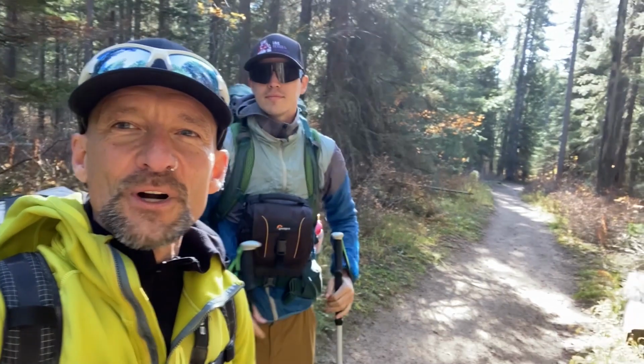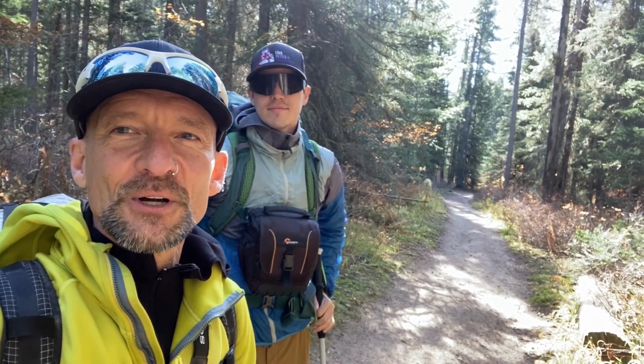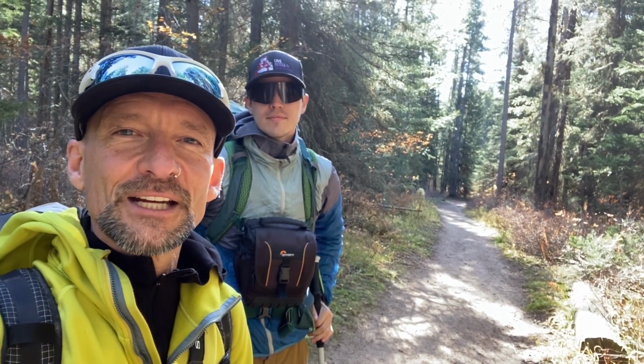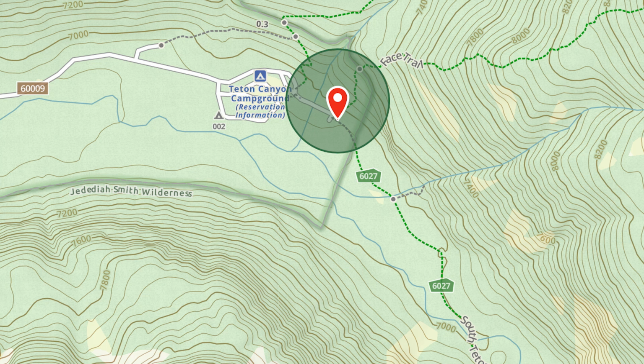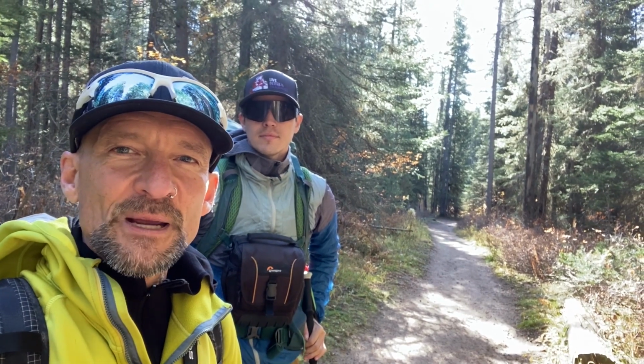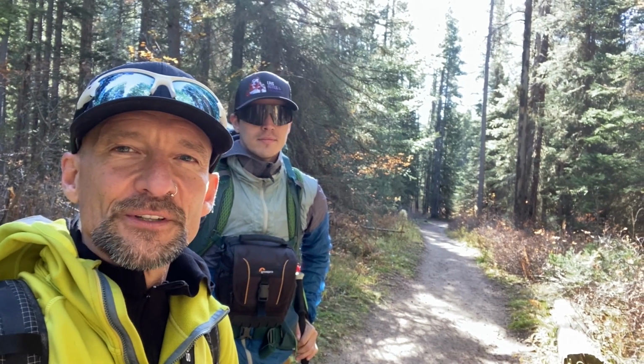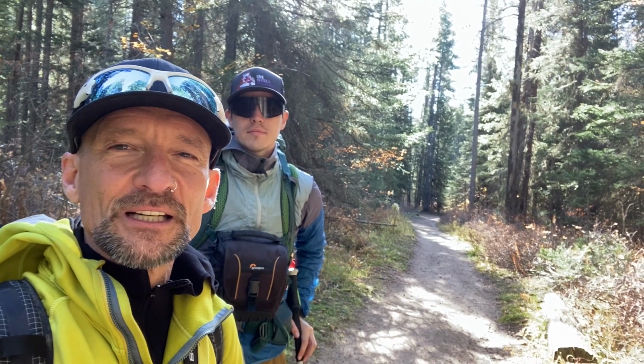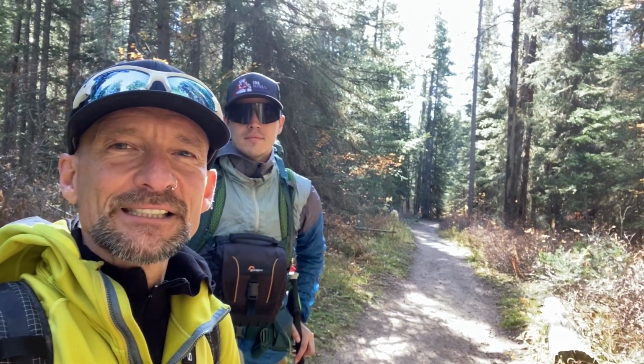Hey everyone, Ryan and I are gonna head out on the Teton Crest Trail. We're just leaving Teton Canyon. We got 2.7 miles up the Alaska Basin Trail, and then we're gonna cut off and head up the double staircase so that we can connect onto the Teton Crest Trail and do about a 25 mile lap down to Teton Pass.